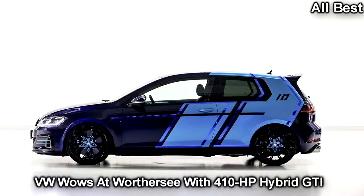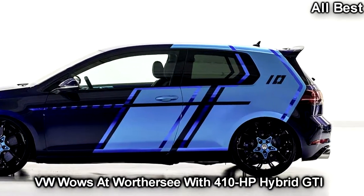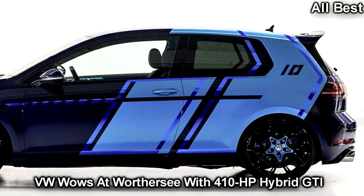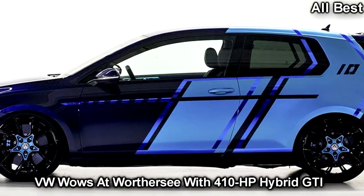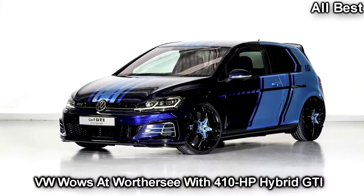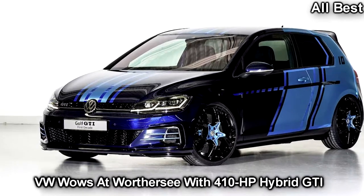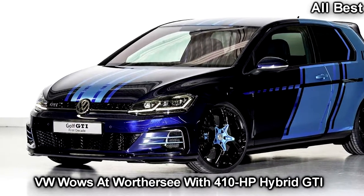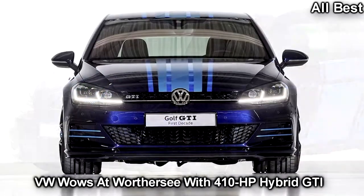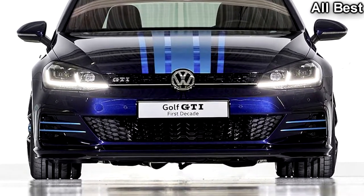A fully electric GTE Impulse Estate concept also joins the festivities. Yesterday's teaser left us yearning for more of VW's new GTI Worthersee concept. Thankfully, the wait is over. VW has dropped more than 30 photos of its, not one, but two new concepts a day early, and plenty of details to go along with them.